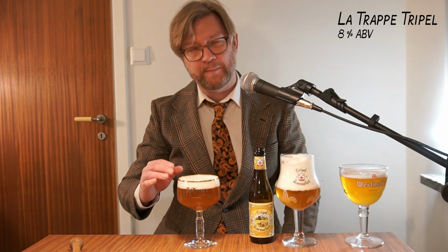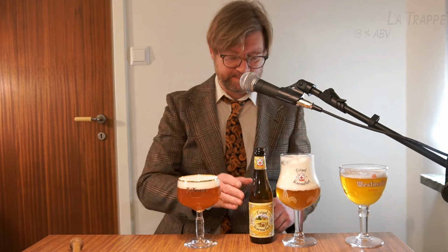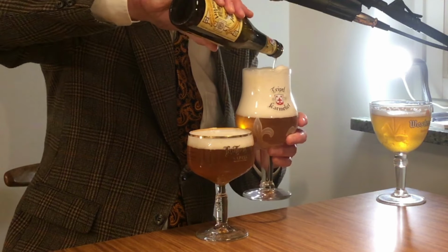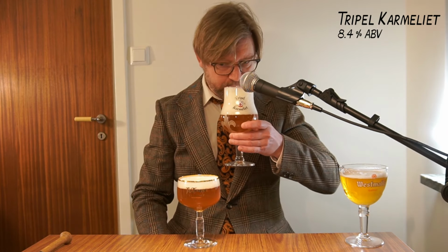Here I got a little more of the sharper cloves note, but not as much banana as the Westmalle. From the first impression, at least. Okay, come on. Ooh, this is lively. But there is so much foam, I don't know if I can get any aroma.